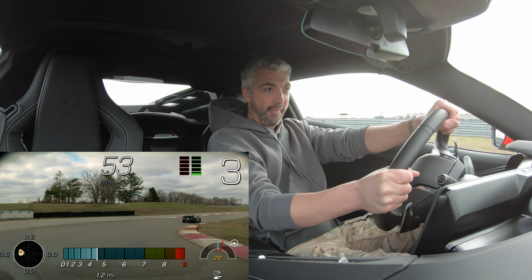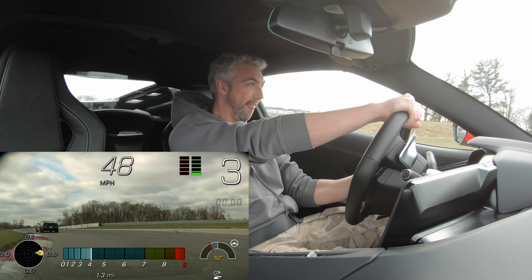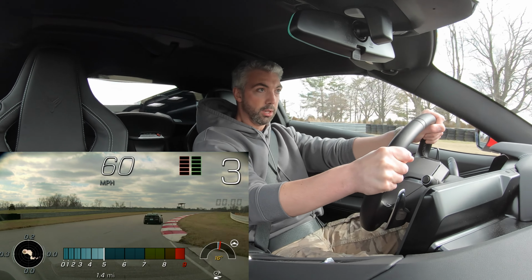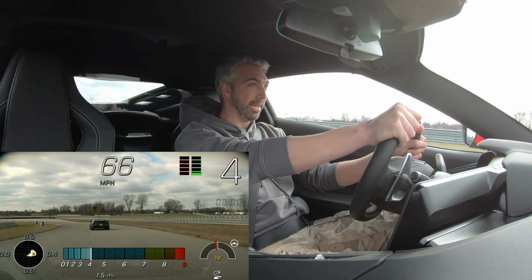Wow. The exhaust is incredible, the little burbles. I think I'm just gonna keep saying wow because, to be honest, I'm kind of speechless.